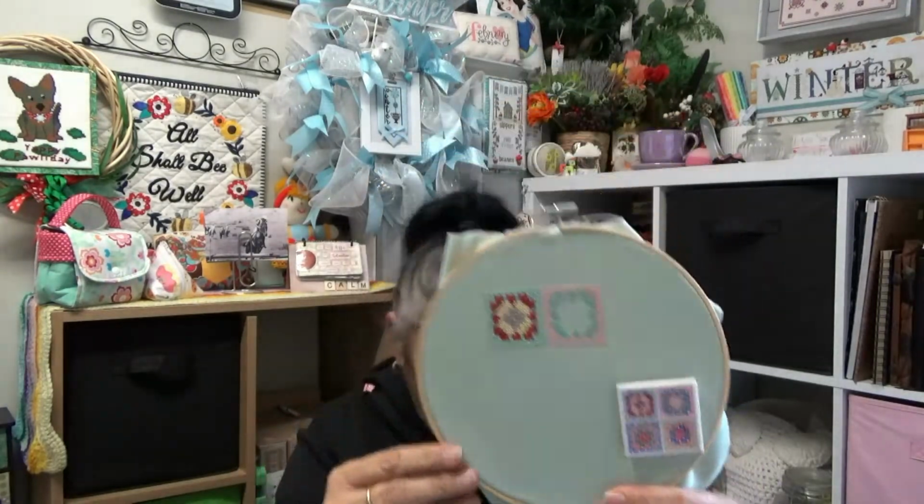So that is the Granny Square Stitch Along with the Fat Quarter Shop. It's free on there. I think it's on the blog. So that's that one. So that's all my stitching, but I've got a few other things that I've been working on. So I'll start by showing you.